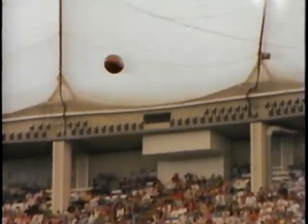Rushing off, throws down the right side, and it is caught for the touchdown! A juggling catch on the right.